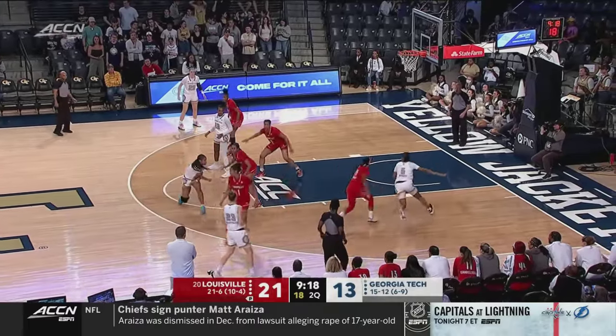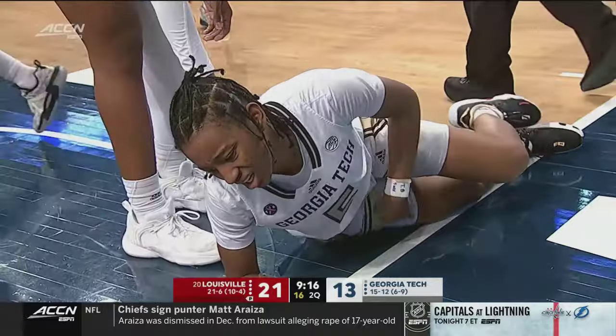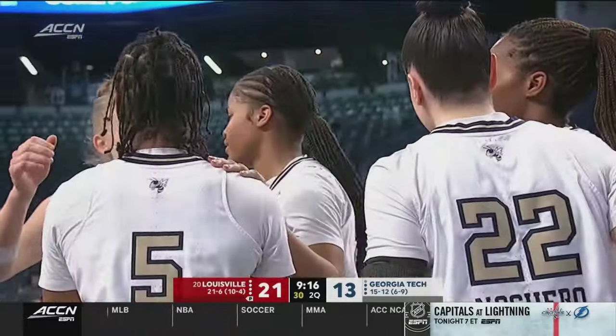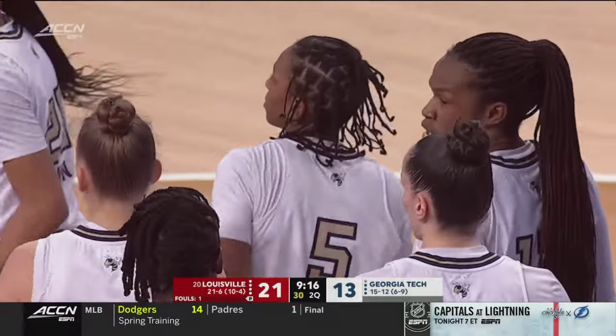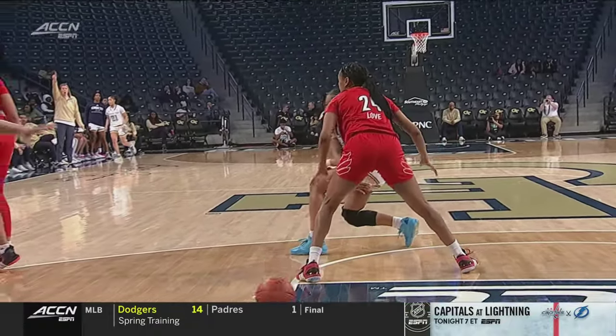So you make the changes you need to make. Great backdoor cut, and a foul call will put Morgan at the line. Well, Georgia Tech talked about that earlier today. That's how you beat pressure. You make it work against a team by going backdoor. So good effort there. That's exactly what they practice.